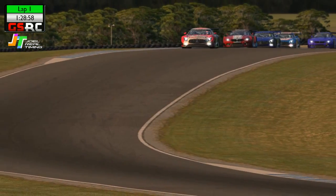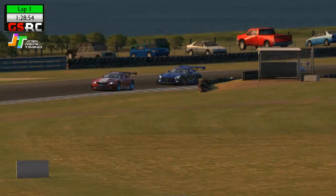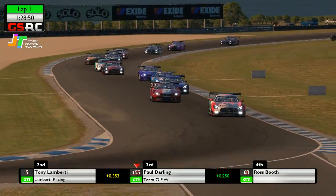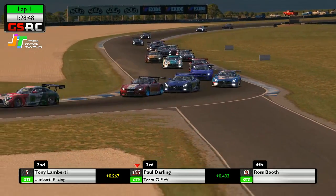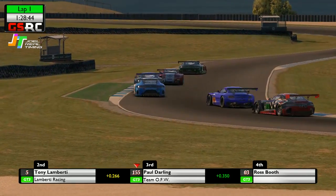Aikman already extending his lead. Behind him, Tony Lamberti is a little bit under threat from Paul Darling. Darling's the one we want to keep an eye on since we know he's strong here as they all break down for Honda. Darling, Cordy ends up, and we got a car off. Is that Bird?